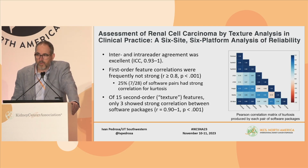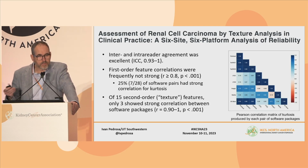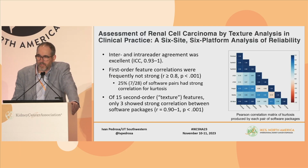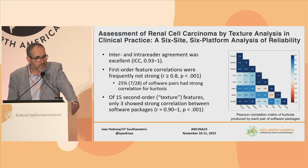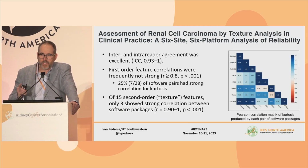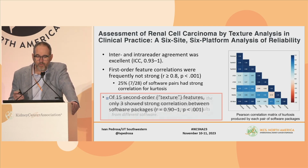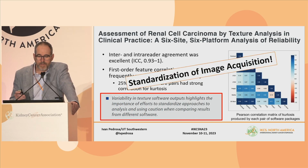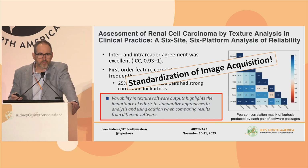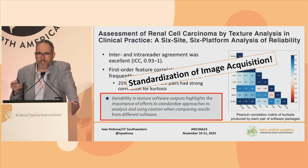And if you get to second-order statistics, what we call texture features, Haralick features, etc., then it looks even worse. Only 3 show a strong correlation. So we need to really standardize the way we do this analysis. And this is just talking about the same image exposed to 6 different packages. We haven't even started talking about standardization of the image acquisition, right? The timing of the contrast, the slice thickness, the metrics.